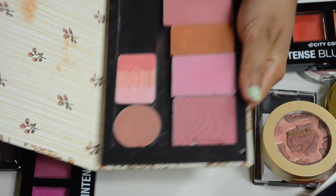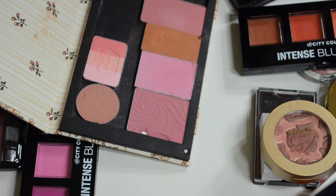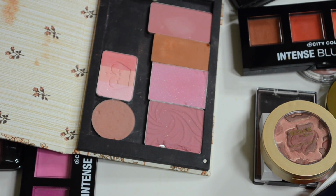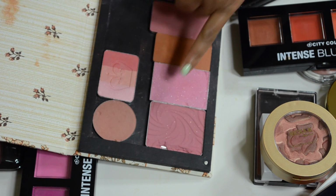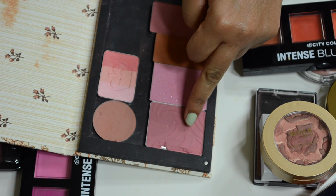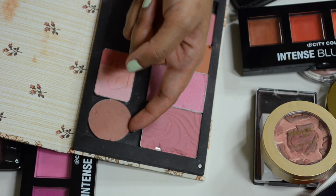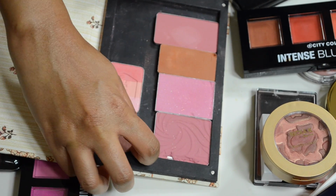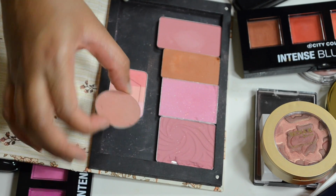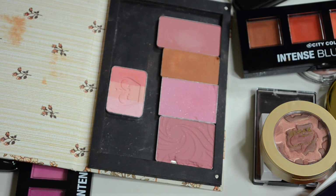Alright, in this one I have depotted some of my blushes, and this one is from Inglot. This one is Calvin Klein. This is Elf. This is Wet n Wild Heather Silk. This is a Rimmel blush, and this is an Elizabeth Arden blush. I'm going to throw away this Elizabeth Arden blush only because it's really old and I am not using it, so this needs to go away.